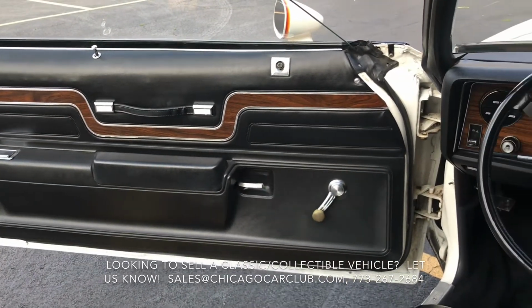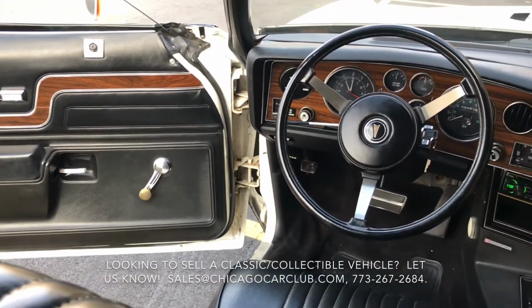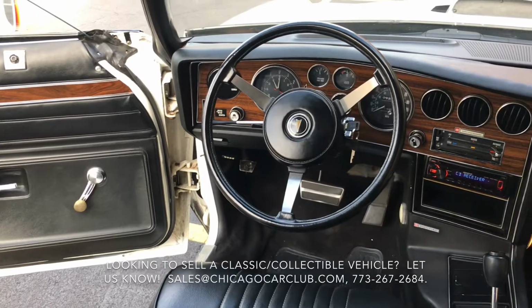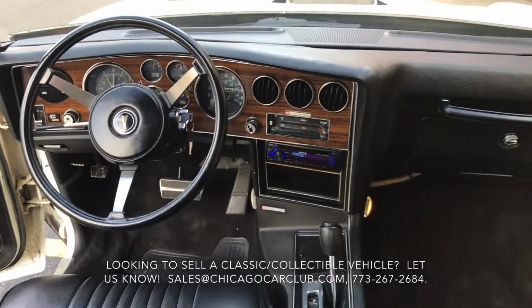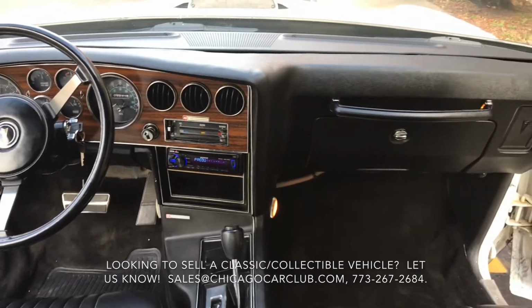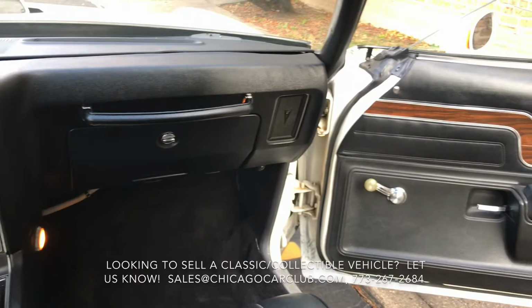Onto the interior. Door panels are super nice. No kicked open markings, no elbow dents, nothing like that. Dash as well. The wooden face doesn't have any hairline cracks. No peeling, nothing like that. You can see the dash top is very nice as well, with no cracks.